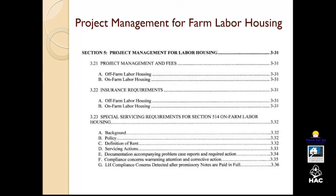It goes into frequently asked questions, non-discrimination policies and practices that borrowers must address. Costs and services to be paid from the management fee, these attachments go into that specifically, and costs and services to be paid from the project income.